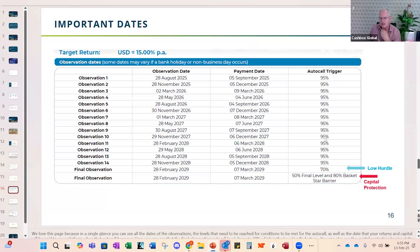That 95% remains the same through every single quarter until the very last observation. You see it drops to 70%. That's our low hurdle. And then if we do breach that, we'll then go into the basket star. Andrew, I really like this.